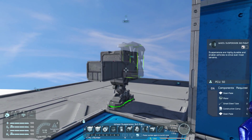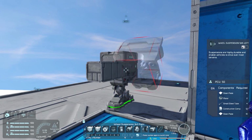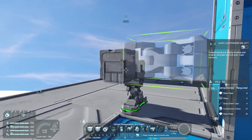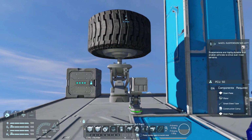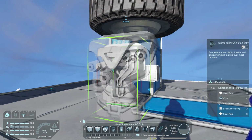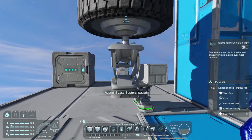What kind of wheels do we want? We could actually go with really big wheels, like these ones. That might not be a bad idea. How big are these wheels? If I put one right there, for instance. That's a pretty big wheel, not going to lie, but that's a pretty nice wheel as well. That wheel might actually get us all the way up there.